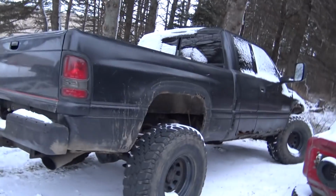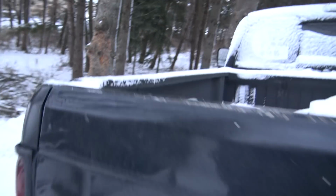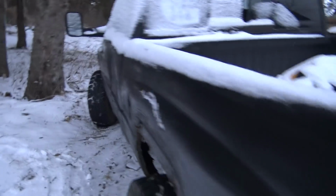Now, here's a 24 valve. It's not wrecked or anything. Kind of looks like it the way it's leaning. It's just down in a hole. But here's the story. This truck, it runs and drives pretty good.